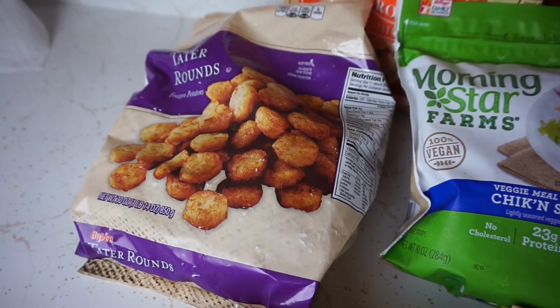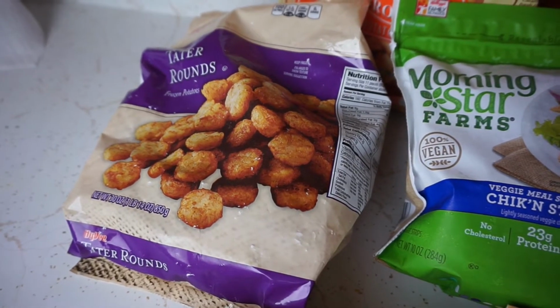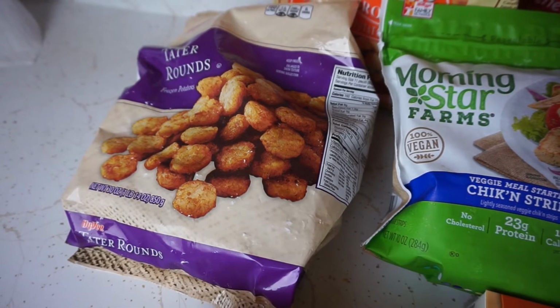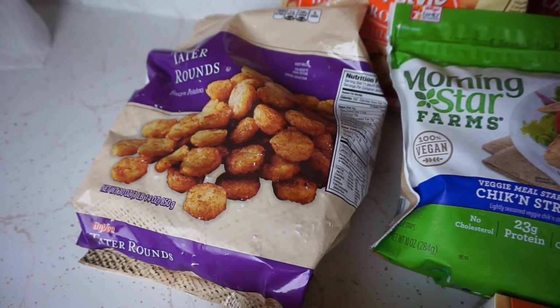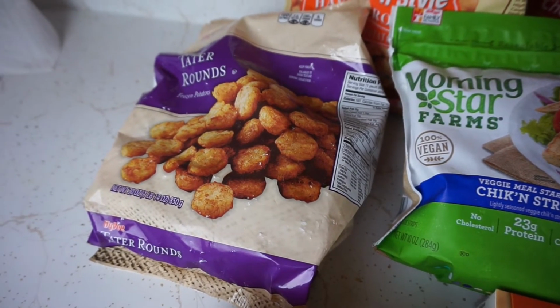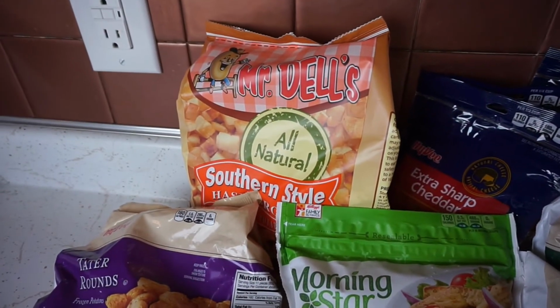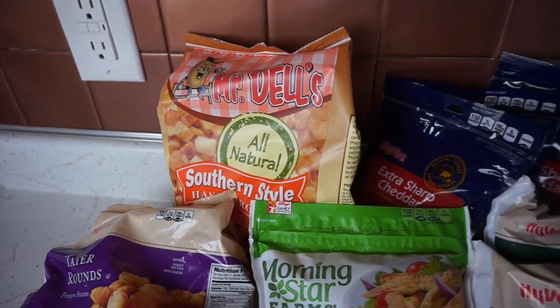And then they were out of the brand I wanted, so they subbed these. But it looks like they did give me a credit for what they had to substitute. These were $2.29, and then I got a $1.62 credit. And then we have the hash browns, and those were $2.88.